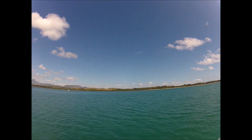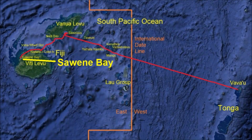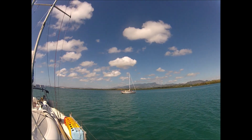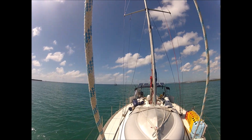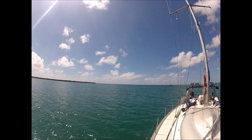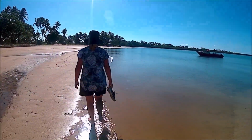Our next stop here in Fiji was in Saweni Bay. We were on a mission to get Anacam ready for a haul out. By removing all of the soft growth on our hull, it would save a lot of time and a lot of effort in the boatyard. We still made time for some lovely evening walks along the beach.